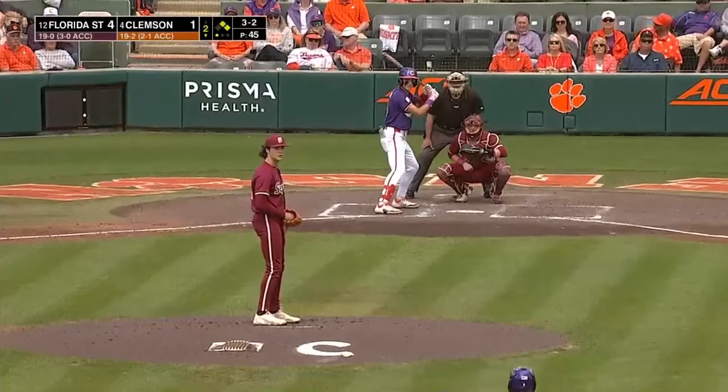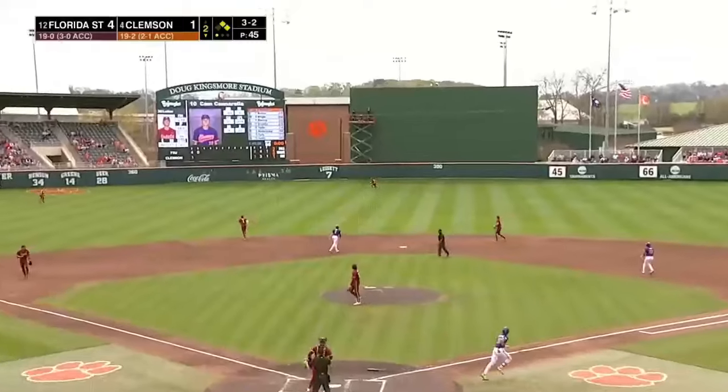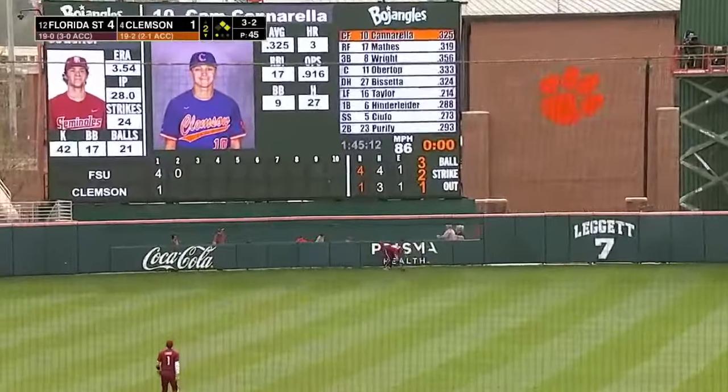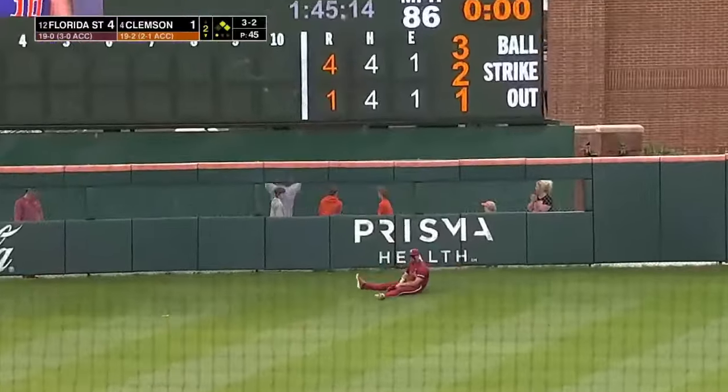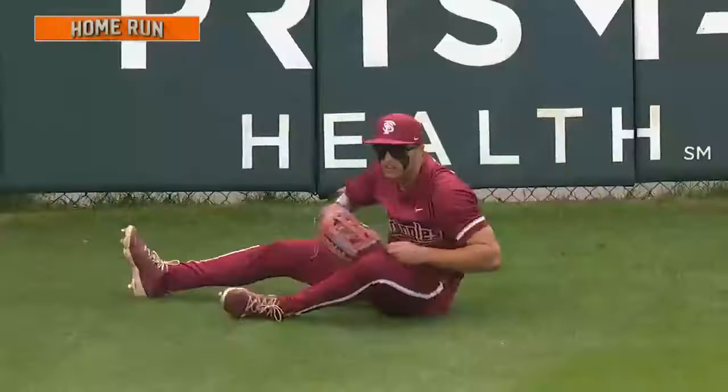Cannarella drove home 9 in the three-game series against the Seminoles last year. Center field, back on it, Williams. Toward the hill, reaches up, and it's out of here. It just kept on carrying, and Cam Cannarella ties us up at 4.